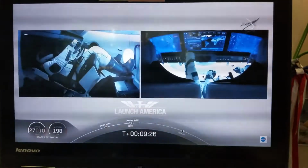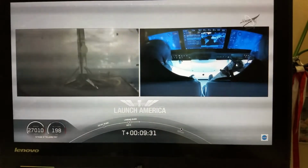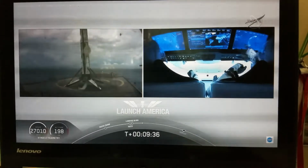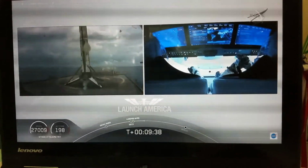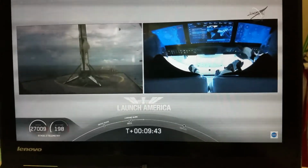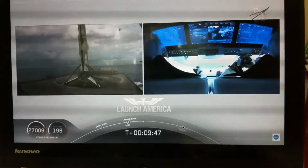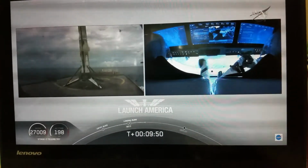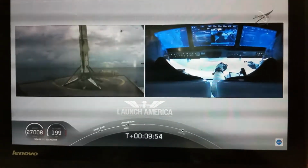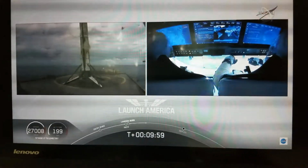Looks like we lost that live view, but we'll wait for confirmation of that landing shortly here. Falcon 9 first stage successfully landed. And there you can see on your screen, yay! It has landed. This is the first Falcon 9 to carry humans to orbit, so very exciting for us. As you can see on your right screen, Bob and Doug are still making their way to their targeted orbit. So exciting today.